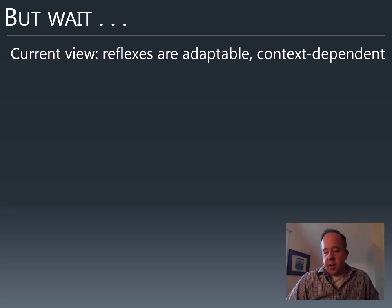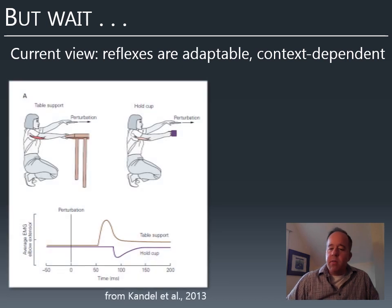So we have the classic knee-jerk response. And we have that idea that these reflexes are inflexible. You can't do much about them. But new information suggests that our reflexes are actually a little more context dependent than we thought. We have some control over them in a sense. And so this is the idea that reflexes adapt, that they do depend on context to a certain degree.